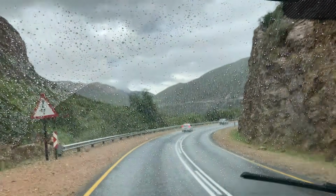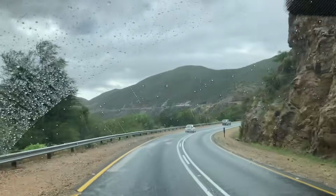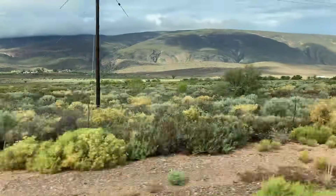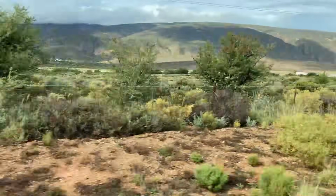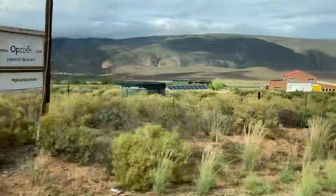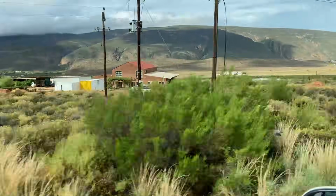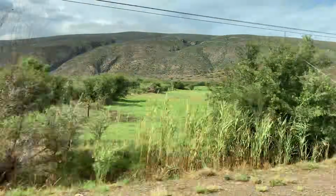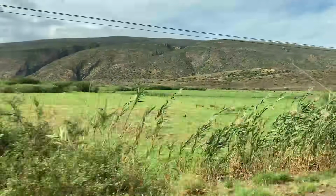It seems that every town along this road has its own wine route. Berrydale, Montague, Robertson, Worcester, Paarl. I imagine another name for it would be the fruit route, because every river valley is a sea of trees, dripping with fresh fruits.